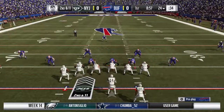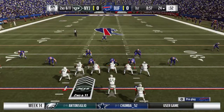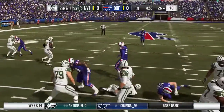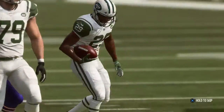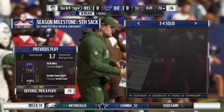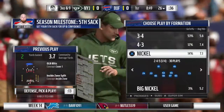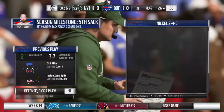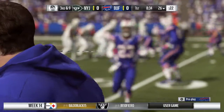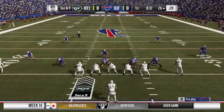That leads to a 2nd and 11. Here we go. Green, 30. Now a run. This is Bilal Powell. And he'll get this one up to the 26. Tackle made there by Matt Milano. I know the scouting report on him is that he doesn't possess the eye discipline to be an elite linebacker. What that means is his ability to read, react, and make a play. But on that one, he looked like one of those guys.